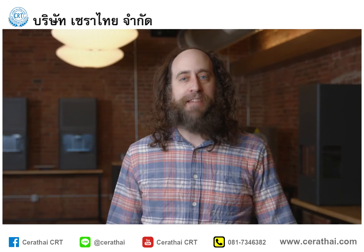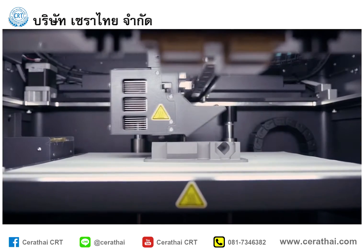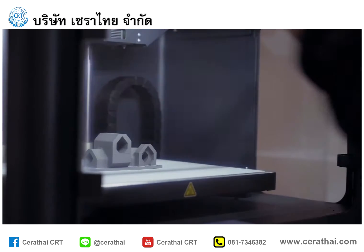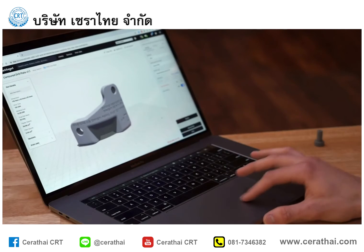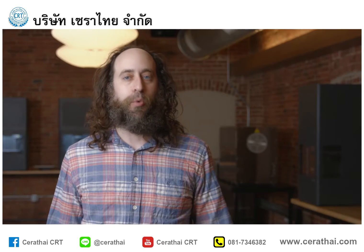Markforged is changing the pace of invention with the Digital Forge. The Digital Forge is an easy-to-use additive manufacturing platform that comprises best-in-class printers, cloud-based software, and both metal and composite materials, allowing designers, engineers, and manufacturers to go from design to part anywhere in the world.